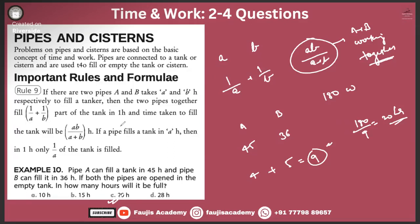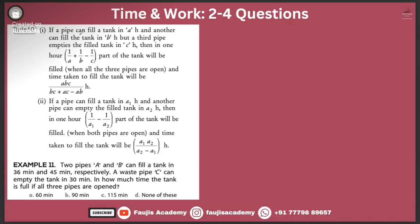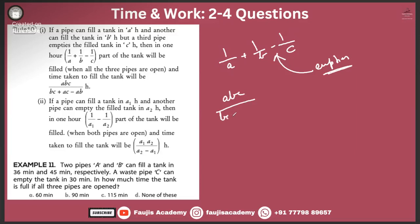Right. Easy one. Similarly, the case is pretty much the same if a pipe can fill a tank in A hours and another pipe can fill the tank in B hours, but the third pipe empties the tank. Okay. So A can fill in A hours, B in B hours, and C empties the tank. Since C empties the tank, that is why we have got this negative sign over here. Part of the tank will be filled when all the three pipes are open, and the time taken to complete the tank will be ABC divided by BC plus AC minus AB hours.